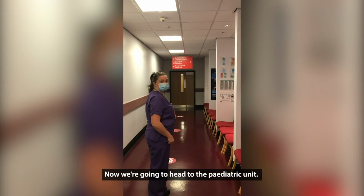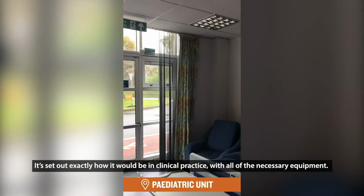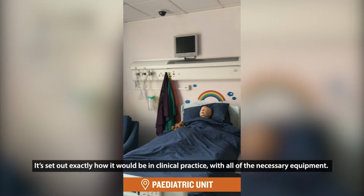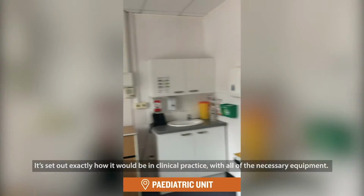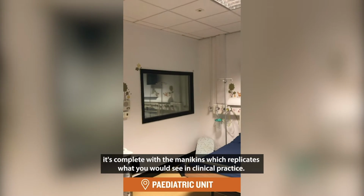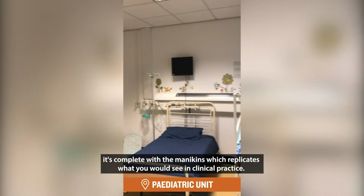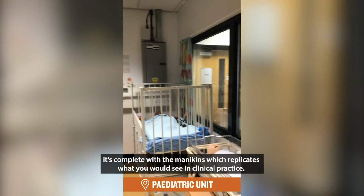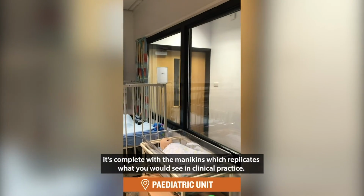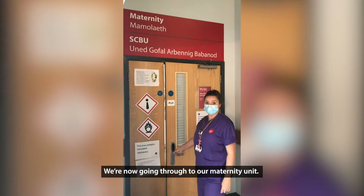Now we're going to head to the paediatric unit. You can see it's set out exactly as it would be in clinical practice with all the necessary equipment. This is our paediatric intensive care unit. It's complete with the mannequins, the one-way window with the controls for the mannequins, so it replicates what you would see in clinical practice. We're now going through to our maternity unit.